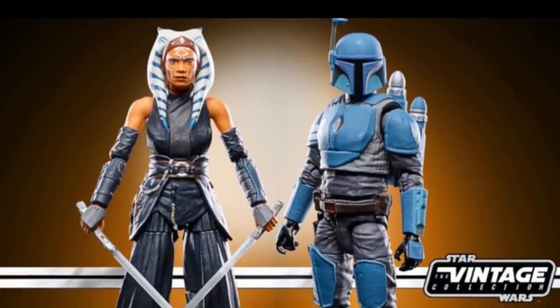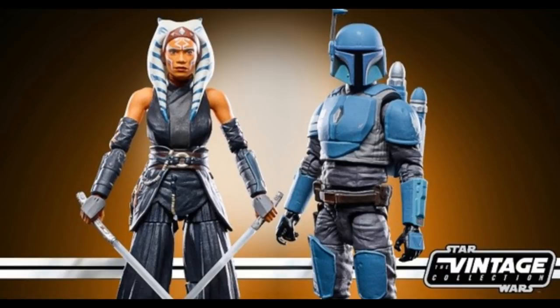So one of the weird things that happened this past week was the Ahsoka Tano and the Death Watch Trooper for the Vintage Collection. So here's what I gotta say. Now this is another different Ahsoka Tano. The third version they put out this year, I believe. If I got this all right. Fourth version if you count what's just coming up in the Retro Collection. So much going on with Ahsoka.